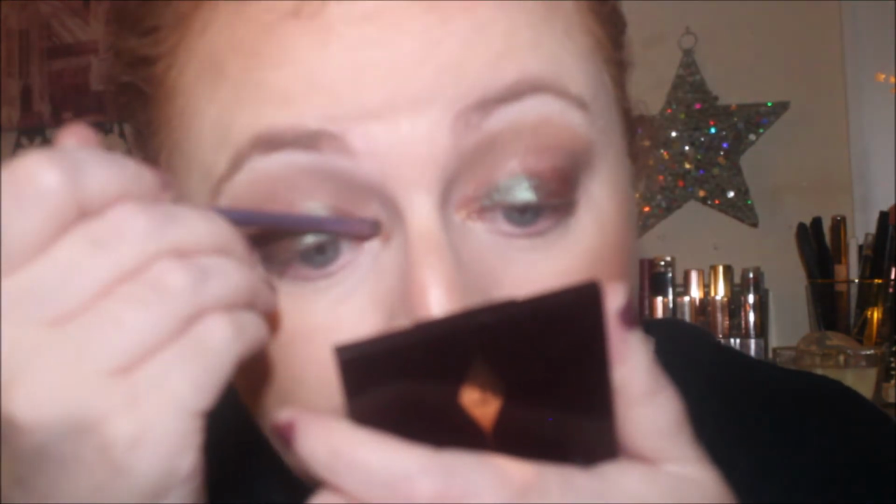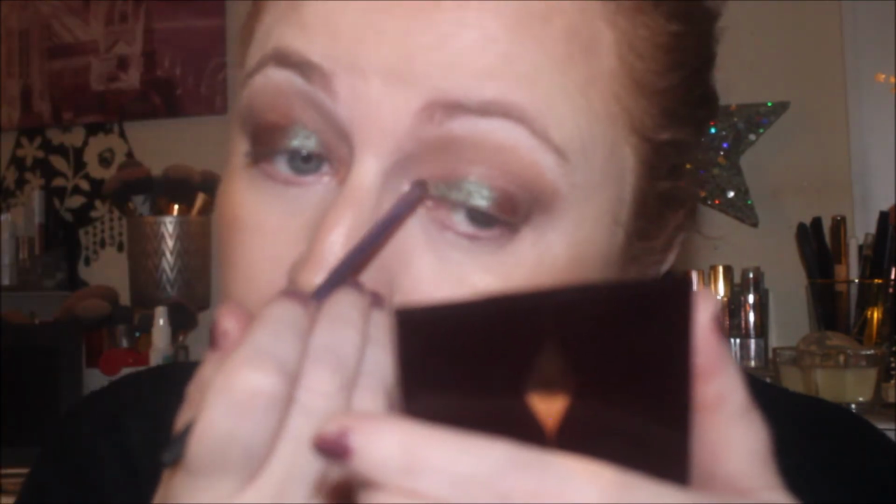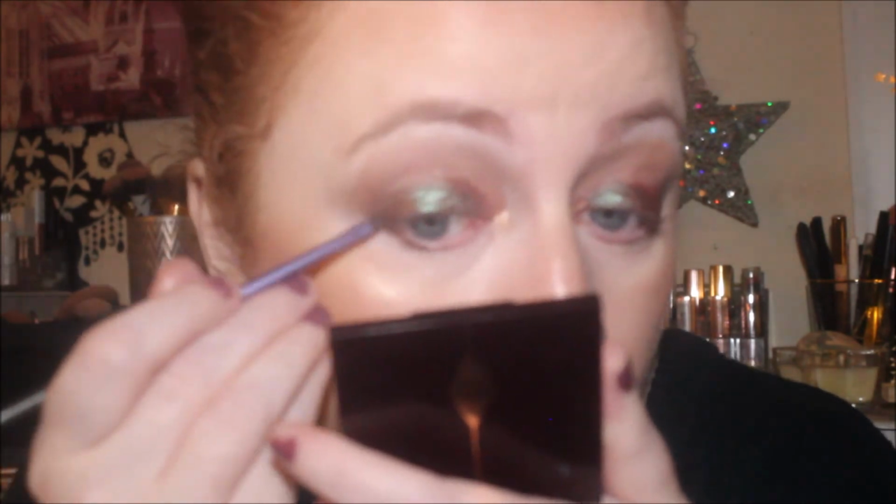Let's try and spritz this brush. Oh, that's better. Yeah, that's much better. So now, looking at it, there is absolutely no fallout in the pan at all. Now we're going to go in with this dark brown just on the lash line. So let me remove this colour. Oh yeah, that's nice. Looking nice and smoky. Yep, loving that. And then let's blend everything in.